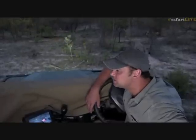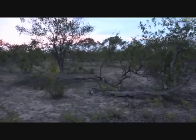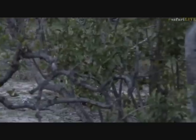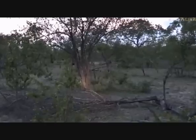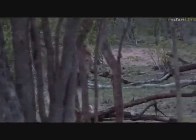And it appears I think I can just see the male coming through. There's another lioness coming through there, but the male is following. He's behind some trees now. We can't see him. All right, where did that male go now? There he comes. Let's just have a look at the male following through. There he comes. He's got a little bit of a limp.